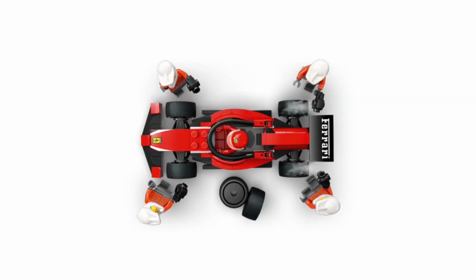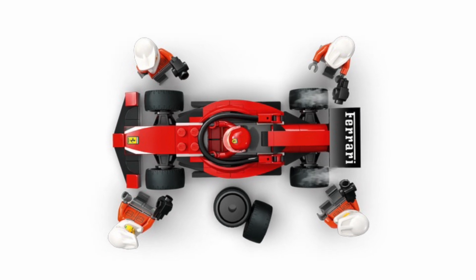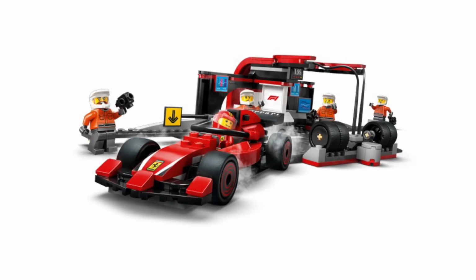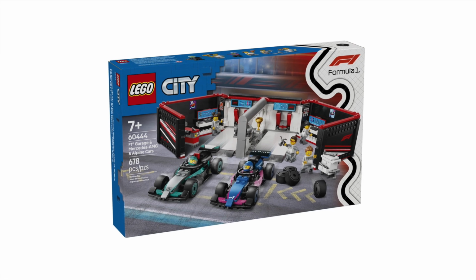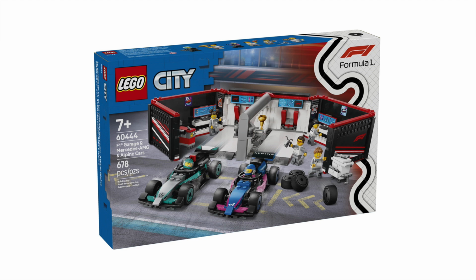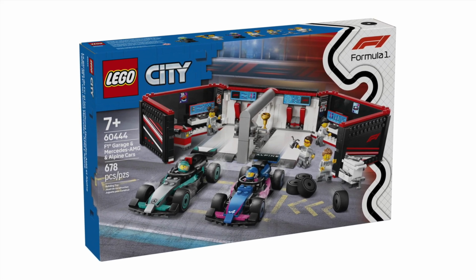The Ferrari F1 car itself looks to be exactly the same build as the McLaren in the previous set, but obviously just in a different colour scheme with different stickers. So a car, a pit lane and 5 minifigures for £25 seems pretty good value. Next we've got a larger set which is 60444 containing 678 pieces, and it's called F1 Garage and Mercedes-AMG and Alpine cars. And this set will be £70 or $80.